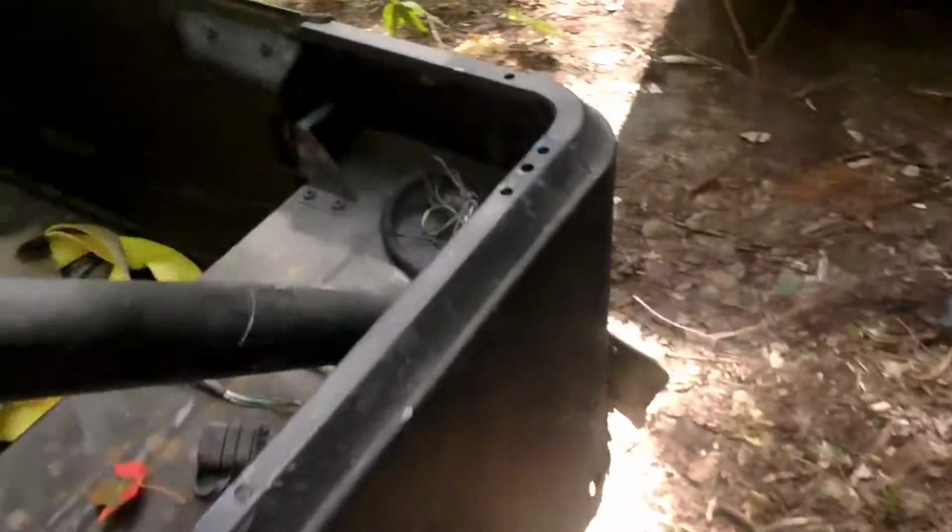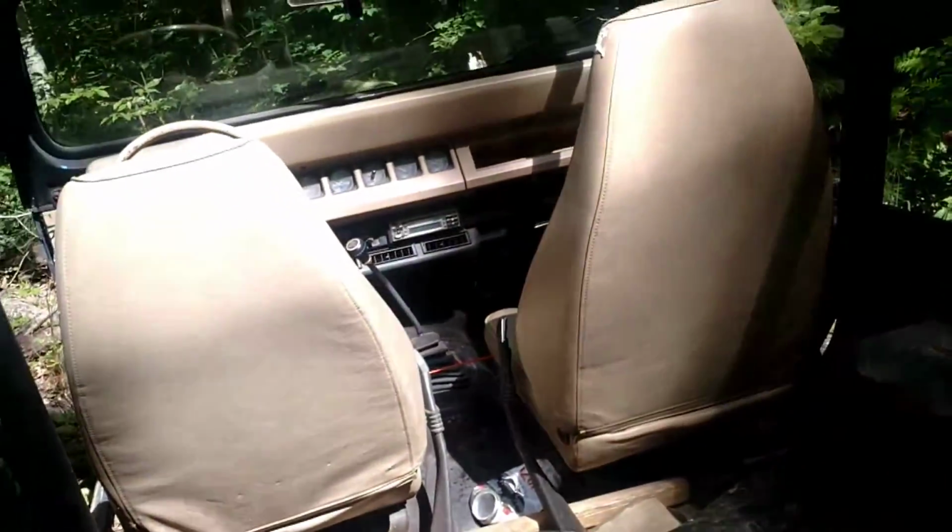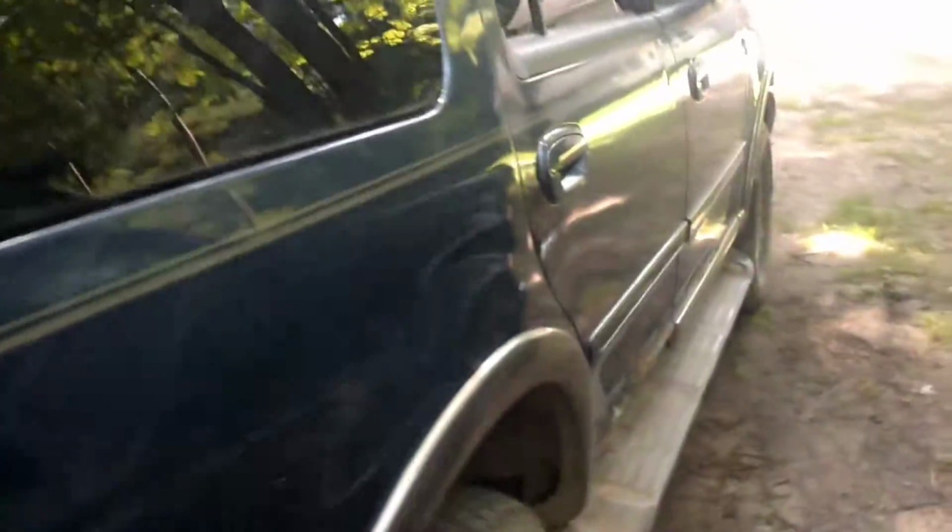I'm gonna start tearing this thing apart soon and make some videos on that. Pull the engine, trans, and T-case out and get ready to put it in the Willys. So the Expedition's fine. I don't think I even made a video on this. It's got the 5.4 Triton, 225,000 miles. Needs exhaust manifolds. That's it.